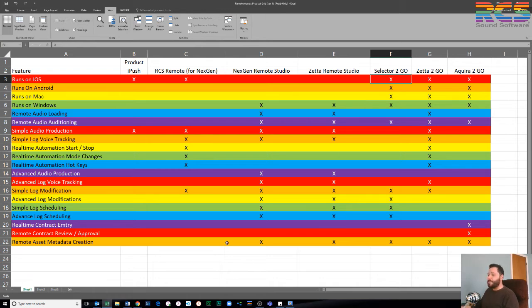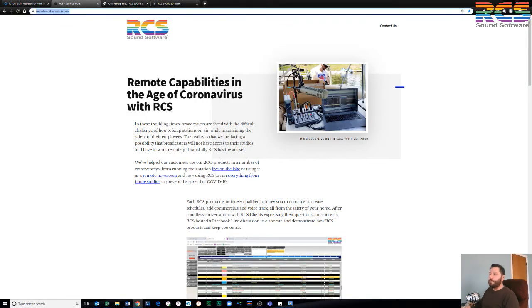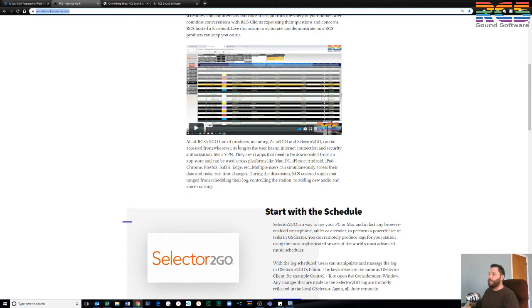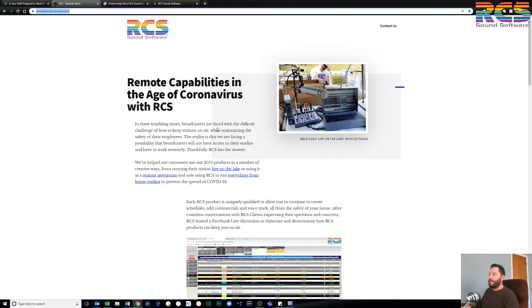If you have G Selector and have not utilized your Selector to Go, don't forget over here in the Remote Capabilities in the Age of Coronavirus from RCS, I believe I did put that on as one of the comments. There are examples here of how you can actually schedule everything and get that up and running. That's on here as well for you. So if you need to set that up and you don't know how, there are some instructions in here. Otherwise, as I said, contact us.